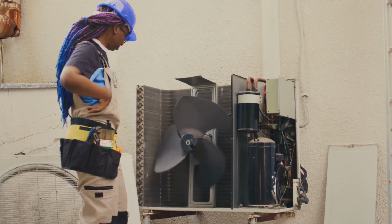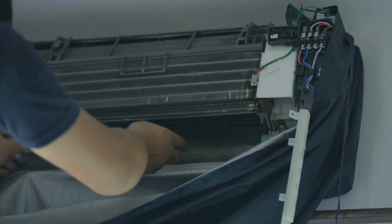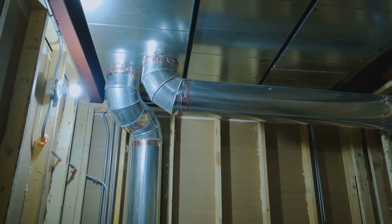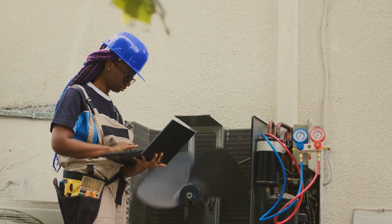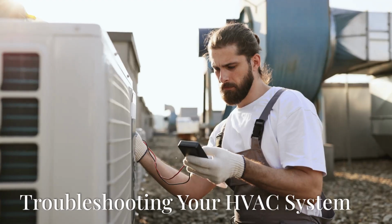Strange noises. Unusual sounds from your unit are a warning sign. These noises might indicate a loose belt, a worn-out motor bearing, or a problem with the blower fan. Poor airflow. Weak airflow from your vents can be frustrating. This problem could be a clogged air filter, blocked vents, or a ductwork issue. Identifying the root of the problem is essential. Once you know the cause, you can take steps to fix it.